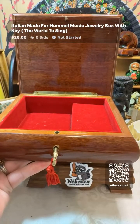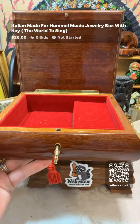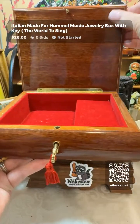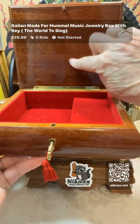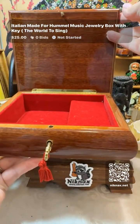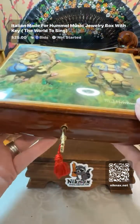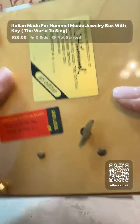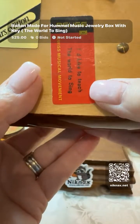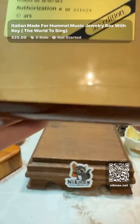Absolutely, I can. So as you can tell, the music box works just fine. There is no damage. I polished it up a little bit with a little furniture polish because it's got that nice sheen on it. Let me show you the bottom. Just needs a little brushing up inside on the felt here. It is Hummel, and then it has its original paperwork. Swiss musical movement, and I'd like to teach the world to sing.